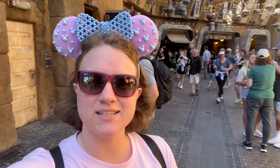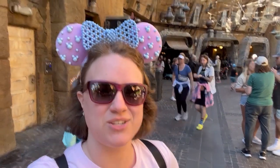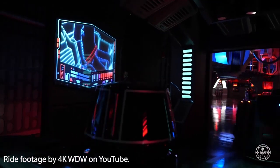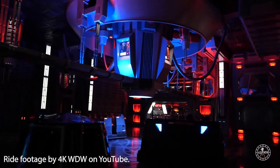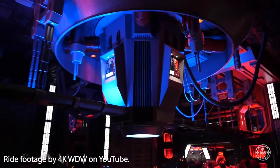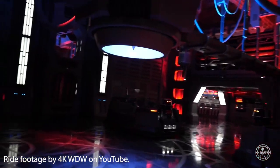Welcome to Star Wars Galaxy's Edge, the newest part of Disney's Hollywood Studios. The star attraction here is Rise of the Resistance. You are a Resistance spy who has been captured by the First Order, and with the help of the Resistance, you have to escape their ship before they find the location of your secret base.